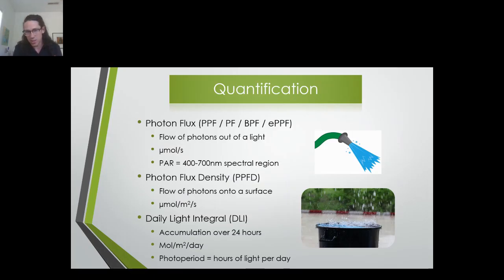And if it's just the PAR region, this is PPFD. It's pretty common that people use that abbreviation, even if you're not truly talking about PAR. But the D on there is the density. Now we're talking about at the surface. And when we expand that to the whole day, we get to probably the most important quantification metric, the DLI. So this is the daily light integral. It's how full did that bucket get with photons over a 24-hour period.